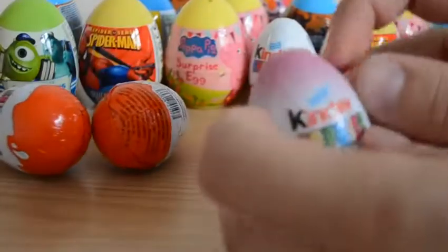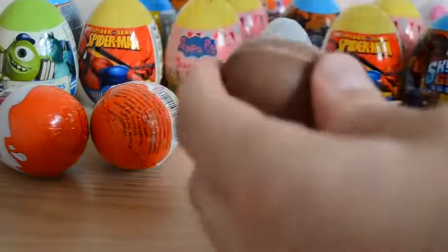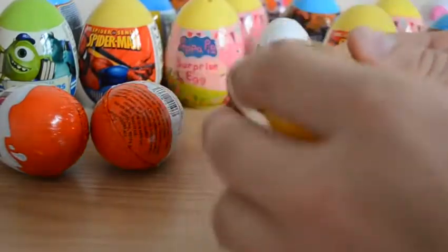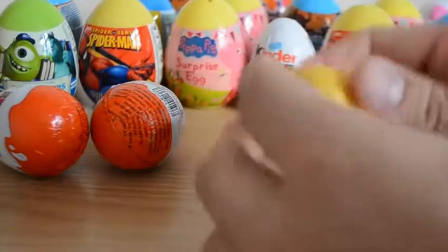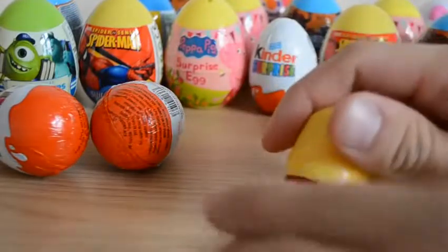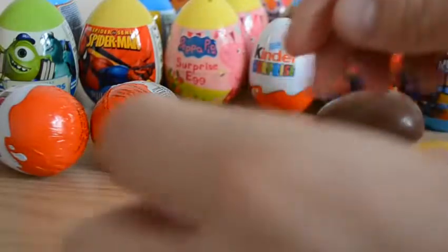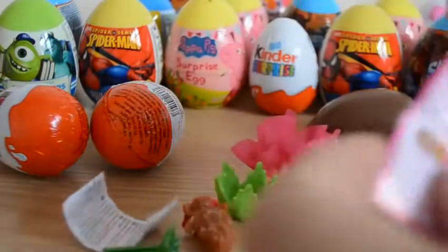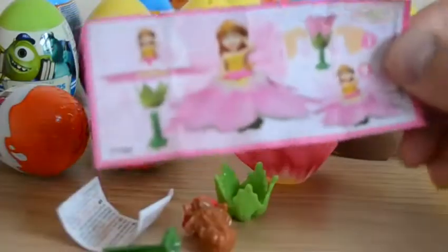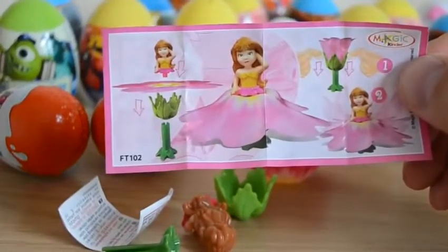So let's get stuck into our first egg and see what we have. Hopefully we'll have one of the fashion dolls first of all, but you can never tell. And we have one straight away, which is really cool, just to get one first thing. I don't know if she has a name, but it goes into a flower and turns into a fashion doll.